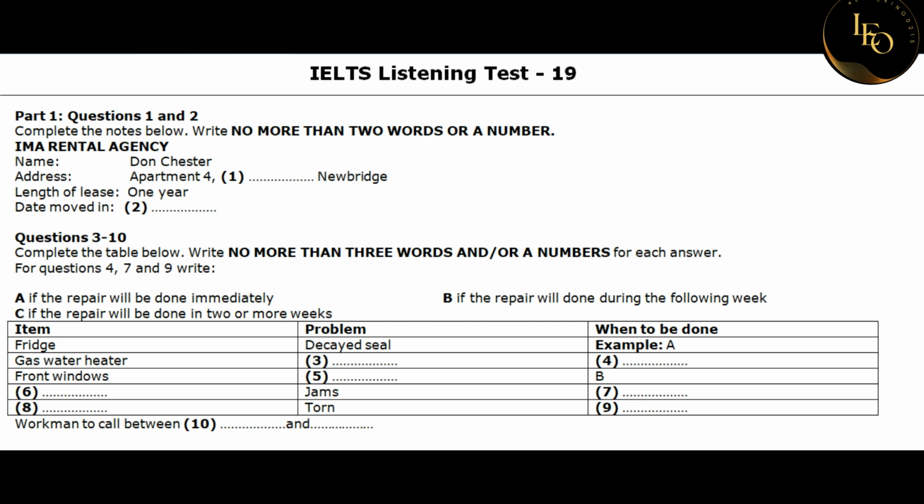Good morning. I am a rental agency. How can I help? Oh, hello. I'm ringing about some problems I'm having with my apartment. Yes, of course. If I can just get a few details first. What's your name? Don Chester. How do you spell that? Chester. Okay. And the address? Apartment 4, 18 Ruby Lane. Ruby Lane. And that's in... In Newbridge. Oh, yes, I know the one.